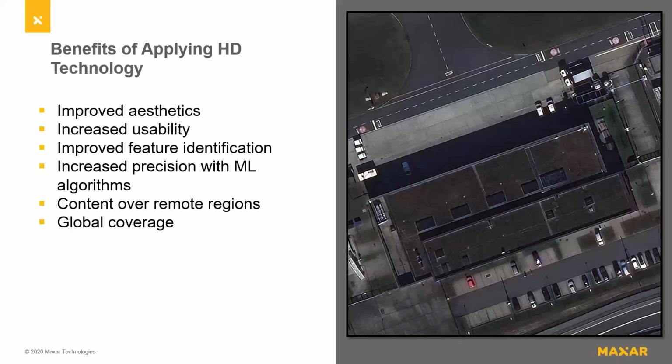Same thing with algorithms. We did a test with a machine learning algorithm for car counting, and what we uncovered was a 60% improvement in precision and a decrease in false positives and false negatives. So the algorithm itself was able to discern the cars and discern features in shadows and under trees. It was able to collect more information more efficiently and more accurately.